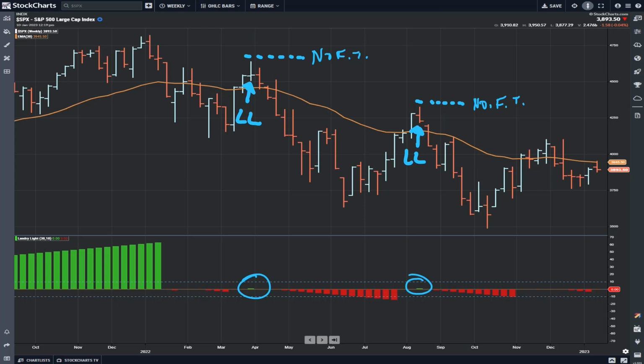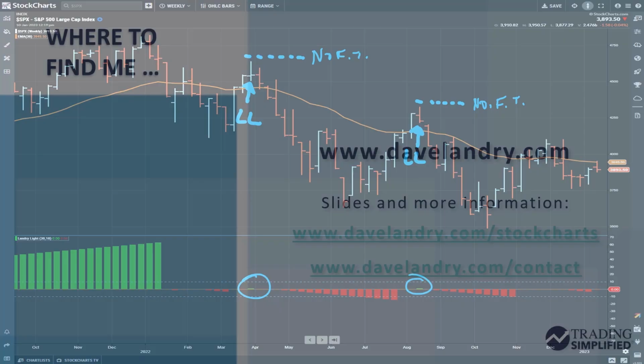And I know I'm a nerd, but it's amazing how something as simple as the TFM 10% system, of course, and Landry Light, especially if you're looking at a weekly chart, can help to keep you on the right side of the market.